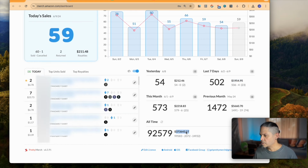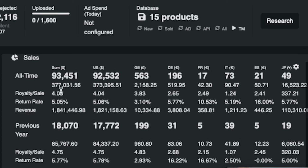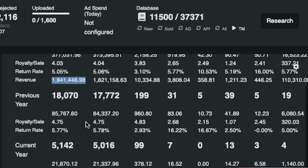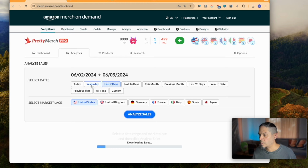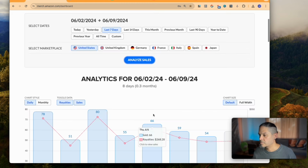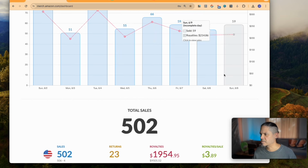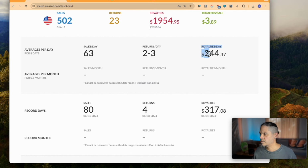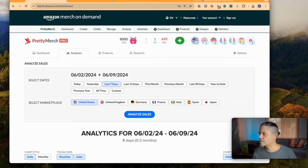You can see my total royalties down here in the US market at 373, but let's actually look at my total sales here. So we're looking at 1.8 million in total revenue from t-shirts sold, 377,000 in royalties. And if we look at the US only here, analyze sales for the last 7 days, 502 sales, 23 returns. My royalties for the last 8 days is almost 2K, averaging $244 in royalties a day. Record day for the month, $317. But yeah, enough about the stats.